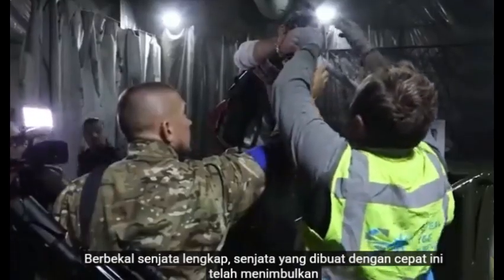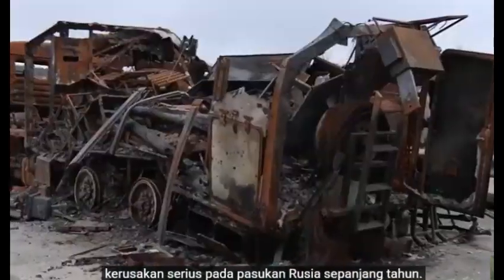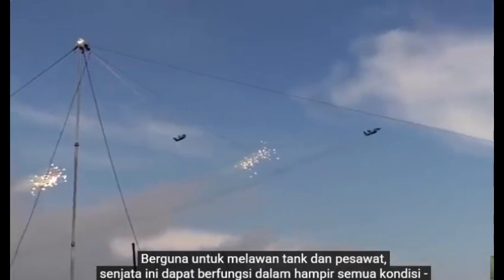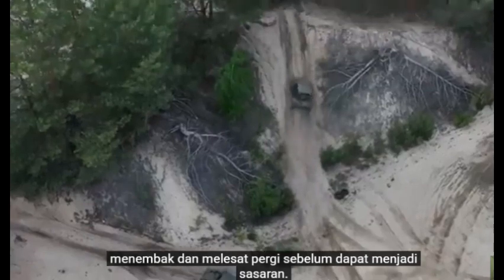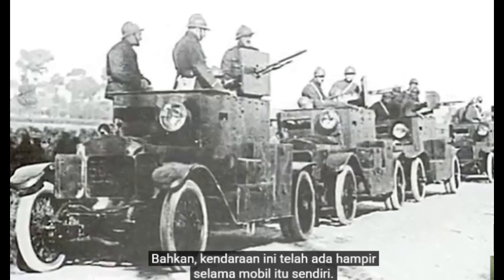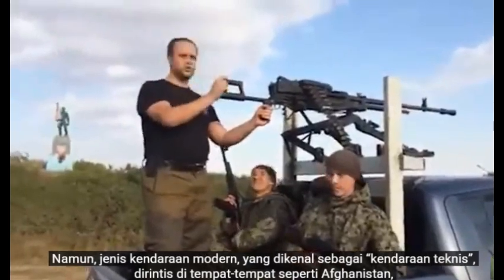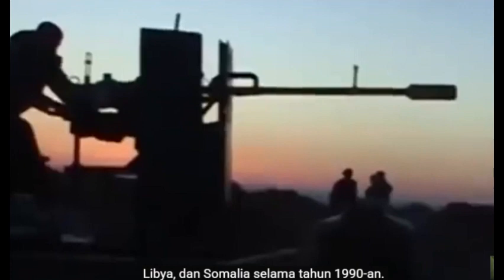Armed to the teeth, these quickly constructed weapons have been inflicting some serious damage on Russian troops all year long. Valuable against both tanks and aircraft, they can function in nearly any condition, firing and racing away before they can be targeted. Civilian vehicles mounted with firepower are nothing new. In fact, they've been around almost as long as cars themselves. But the modern variety, known as technicals, were pioneered in places like Afghanistan, Libya, and Somalia during the 1990s.